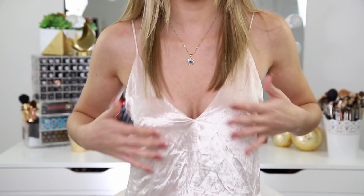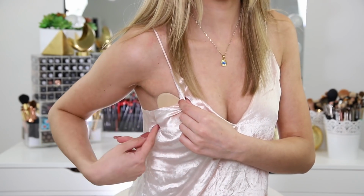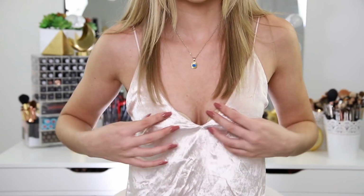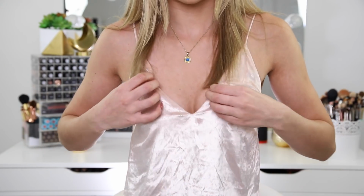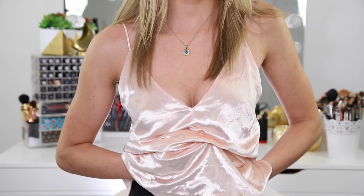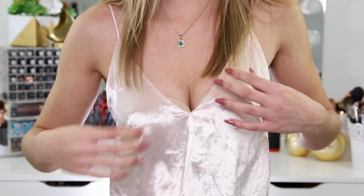It looks better already and it does feel a lot more secure than the other ones. The wing is wrapping right around my boob, whereas the other one's just placed right in the center in the middle here. So I think that's why it feels a lot more secure. But this is it, not even squeezing the string together. Squeezing it together. Whoa, that's too much.